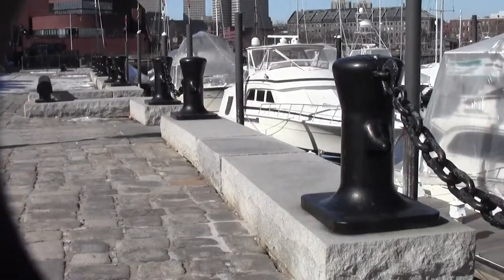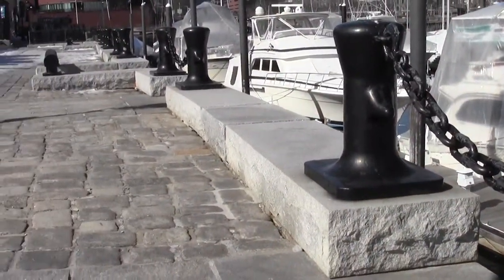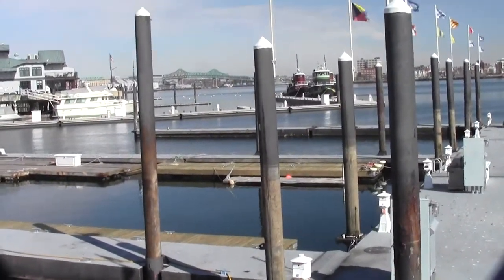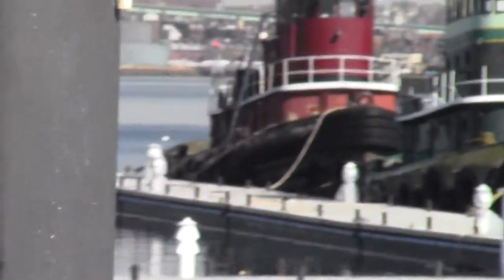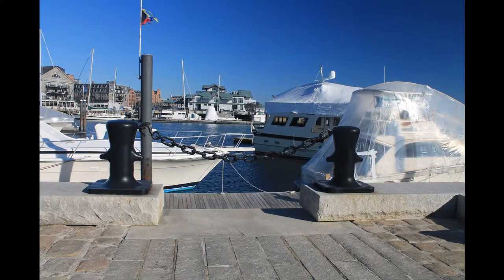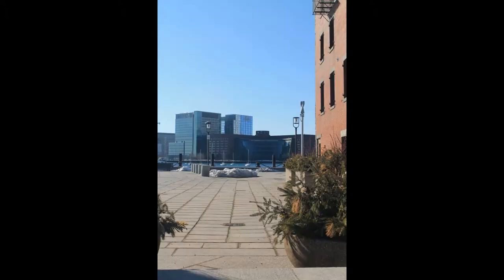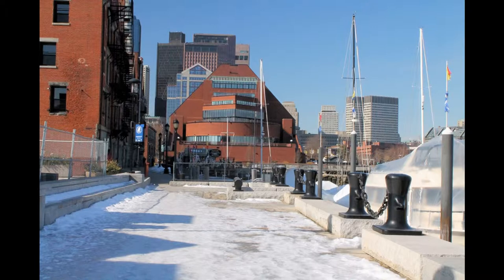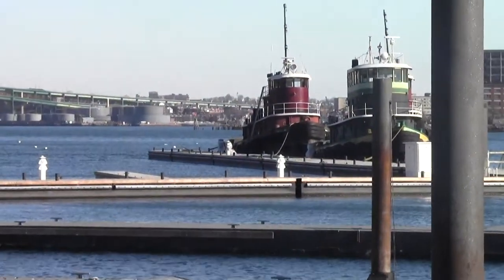And the Harborwalk heads this way according to the alignment I've chosen. Working my way towards Charlestown, over by those tugboats. They're grand. Tugboats.